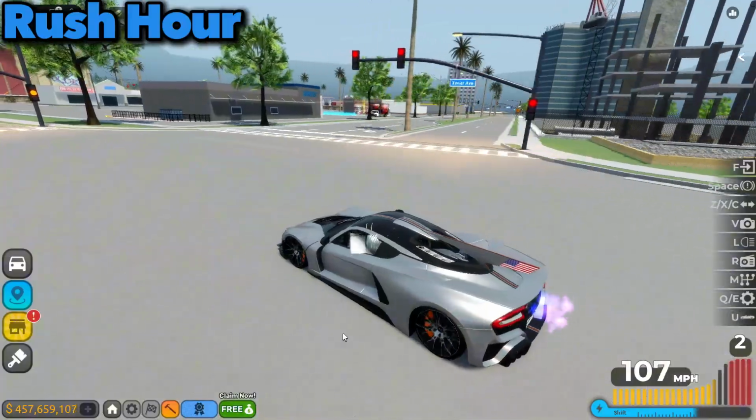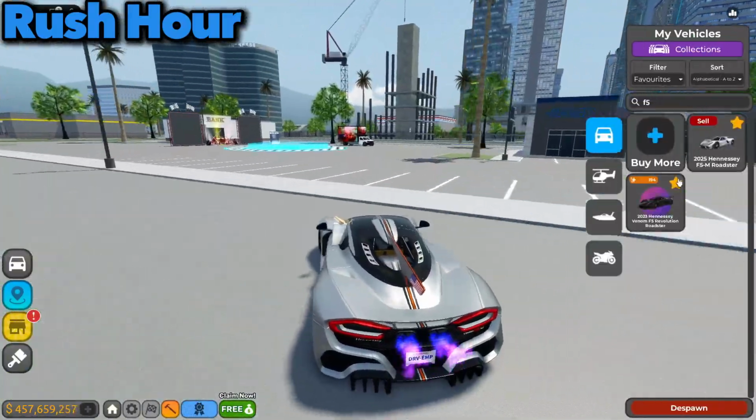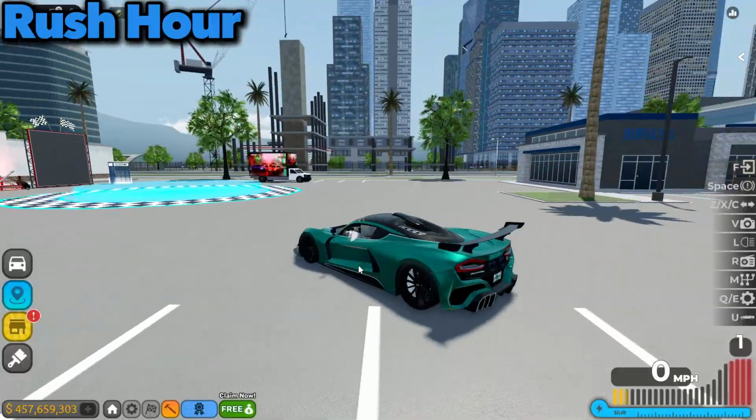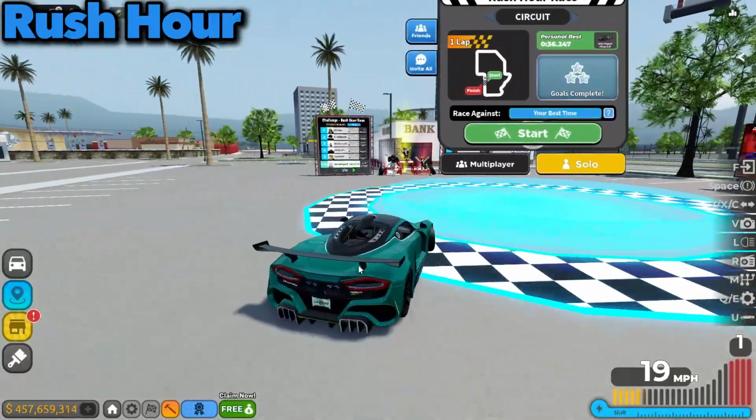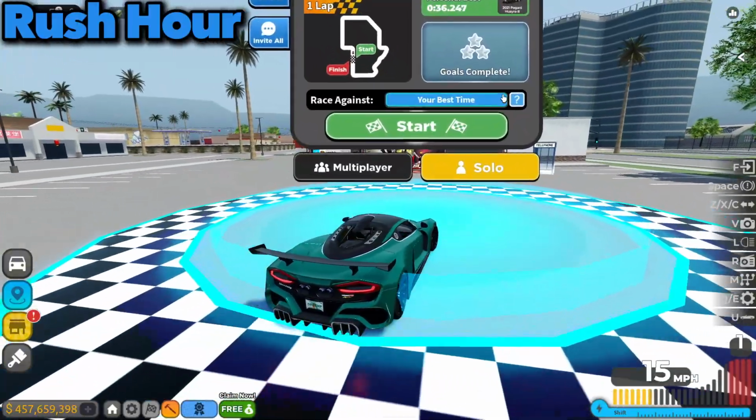I mean, I don't know. It's definitely different because of the rebalancing. So that's all I really got to say. But let's now do the Venom F5 Revolution Roadster, and let's see what time I can get on this. If I were to predict, I could maybe get like a 39 or a 40, something close to there. But let's see what time I actually get.